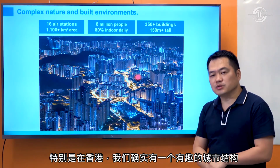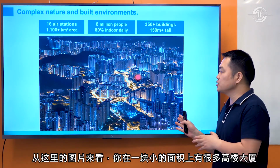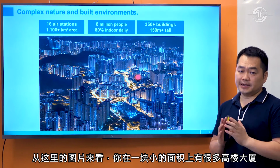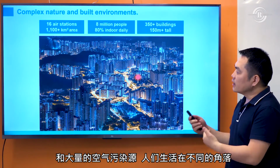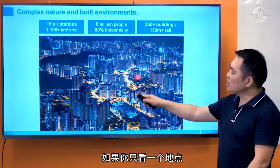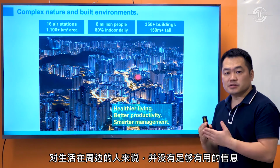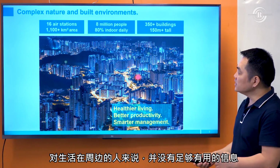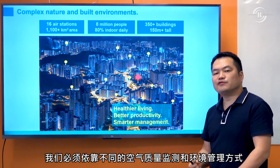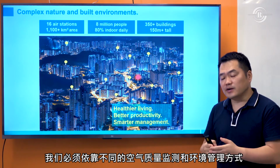And in Hong Kong especially, we do have a quite interesting urban structure. You can see from the picture right here, you have a lot of high-rise buildings in a tiny patch of land. We have a lot of air pollution sources, and people live in different corners. If you look at only one single site, oftentimes it doesn't create enough useful information for people living around. So in order to get information and help protect public health, we have to rely on different ways of doing air quality monitoring and environmental management.